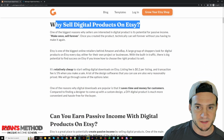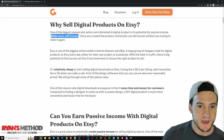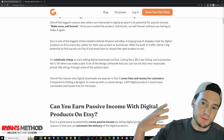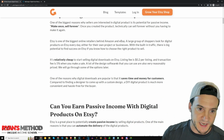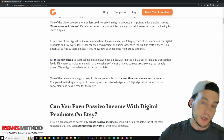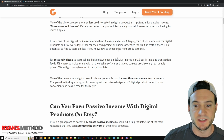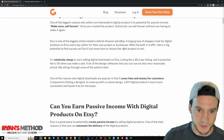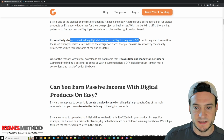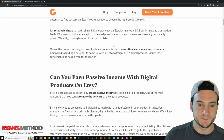Why sell digital products on Etsy? Obviously, massive potential for passive income. You make it once and it sells forever. So the more products you list, you're going to be making money down the line, hopefully in a recurring, sustainable, passive manner. With a digital product on Etsy, guys, all you do is upload the payload, and when it sells, Etsy automatically delivers it on your behalf to the customer. It's relatively cheap to start selling digital downloads on Etsy. Listing fee is 20 cents per listing. Transaction fee is 5% when you make a sale.